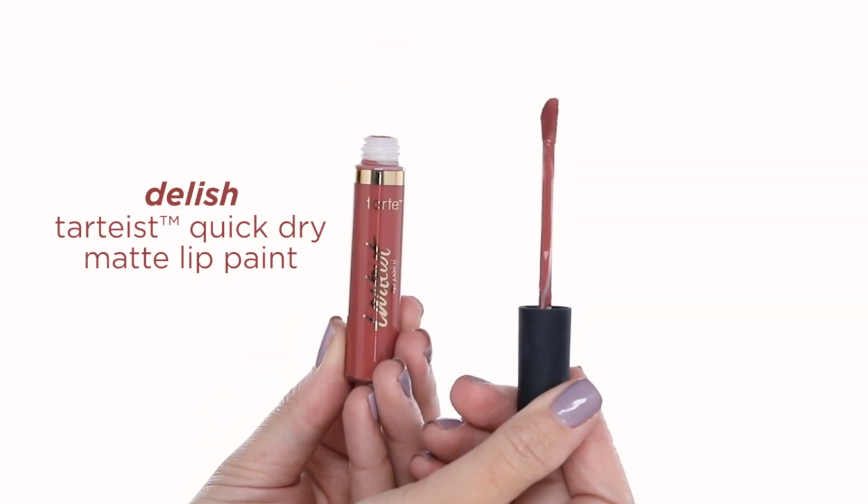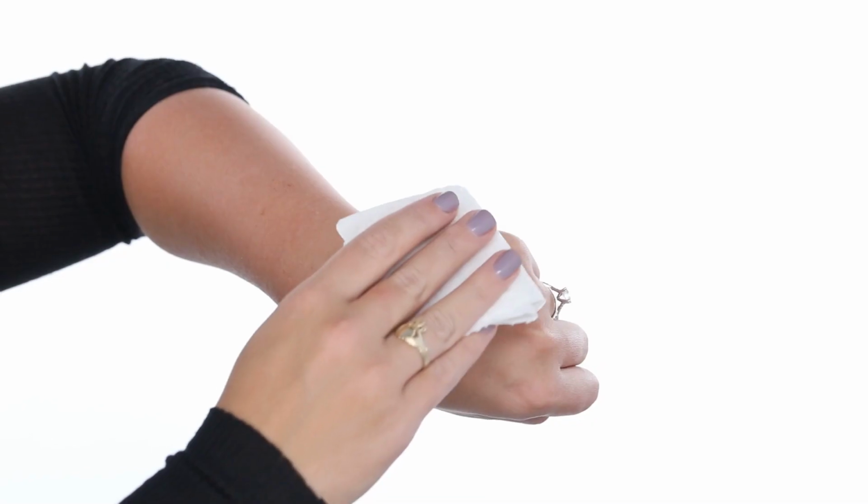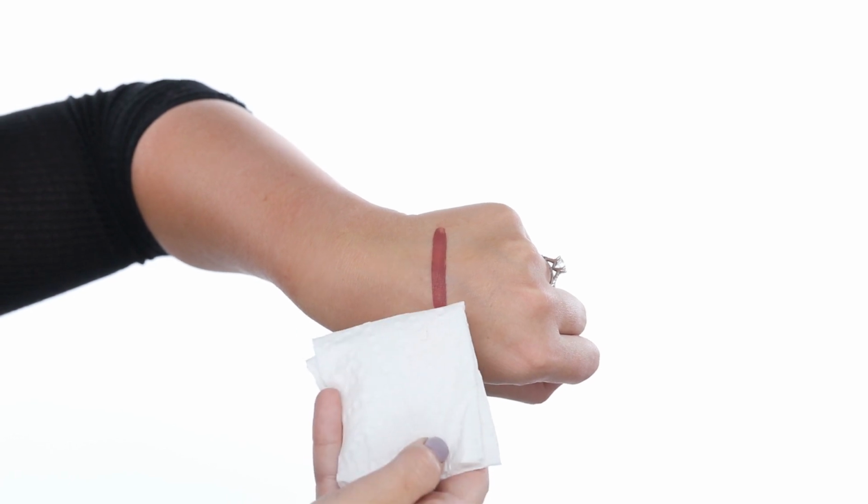It's delicious. Then next, after I use the lip scrub, I apply our quick dry lip paint, and this is the shade Delish, which I'm wearing on my lips right now. This is very long lasting, dries very quickly, and the applicator is so precise. I love it so much.